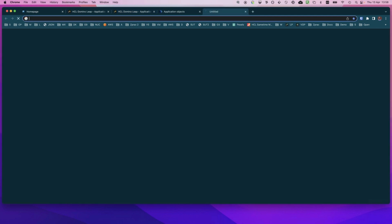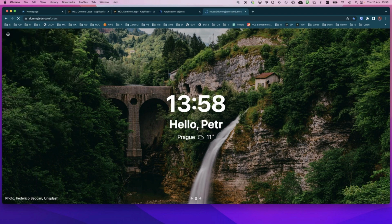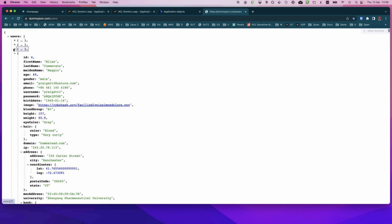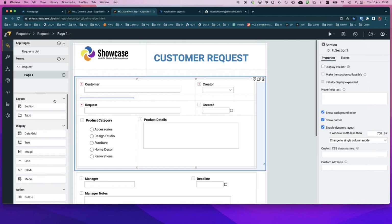I do not have such a demo API, but I have a demo REST. This one. This is a demo service with demo users. I don't know, 10, 15 demo users that I will use as an example of how Leap can consume an external service and pull information, in this case, information about people, about customers, for example. So I copy this URL, go to Leap, and let me drive.